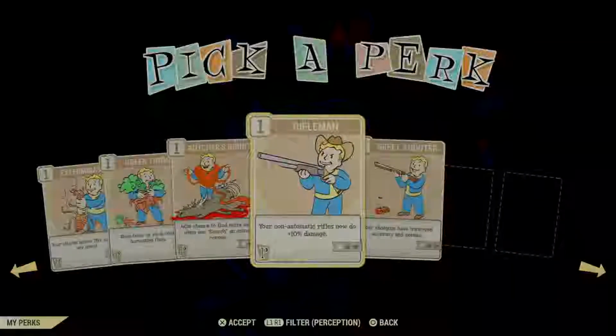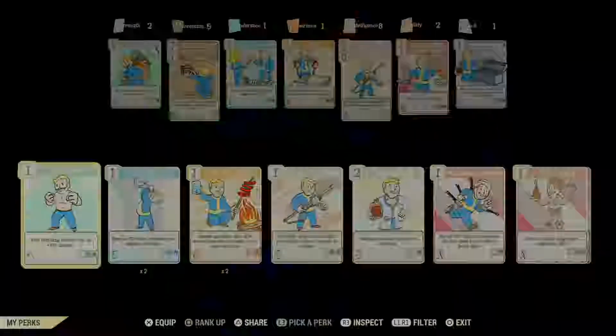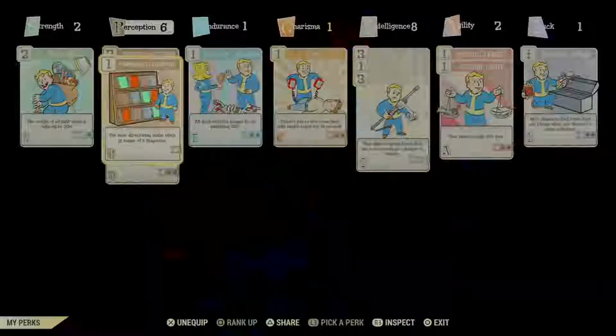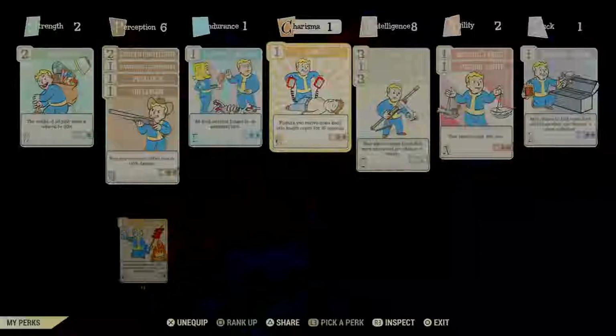You know what? I'm going to do the rifle one. Non-automatic, because that's what I've tended to really be specializing in. So we'll go ahead and do that. Do rifleman. Okay, so perception. I can have another card, can I? I certainly can. So I'm out of cards, too. I'm maxed out on two. One is one. Charisma is one.